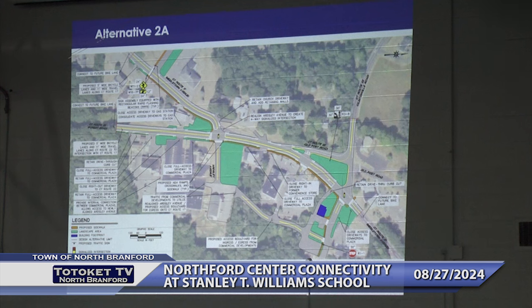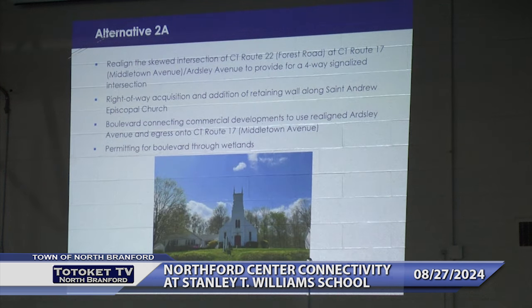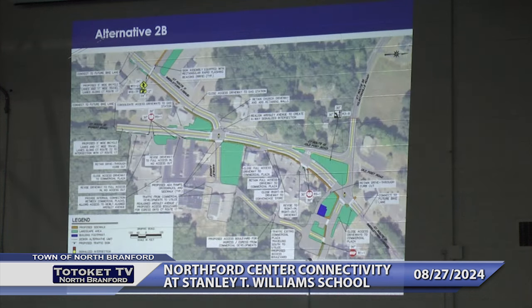We're trying to consolidate redundant access points, which reduces congestion, improves safety, and hopefully improves the circulation of the area as well. If we go to alternative 2B, the biggest difference between 2A and 2B is that at all driveways, we're allowing vehicles to enter, but they all must exit either Ardsley Avenue, Mansfield Drive, or at the Northford store, that's transitioning to a right-in, right-out driveway. So a bit more liberal access management here, restricting access back onto 22, which even further improves safety and circulation at these locations.